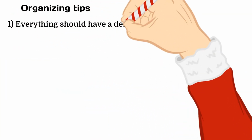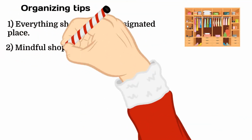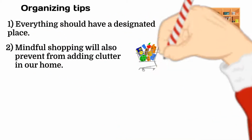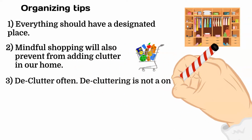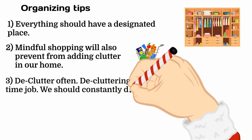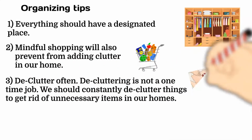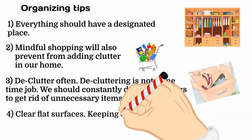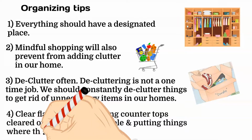Organizing tips. Everything should have a designated place. Mindful shopping will also prevent us from adding clutter in our home. Declutter often. Decluttering is not a one-time job. We should constantly declutter things to get rid of unnecessary items in our homes. Clear flat surfaces. Keep countertops cleared off as much as possible and put things where they belong.